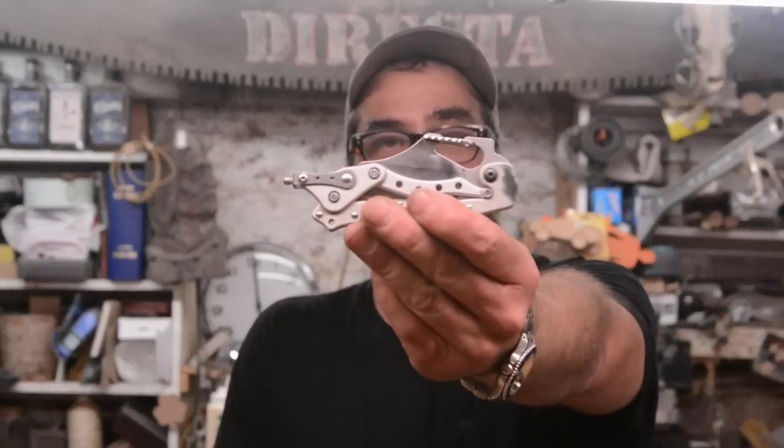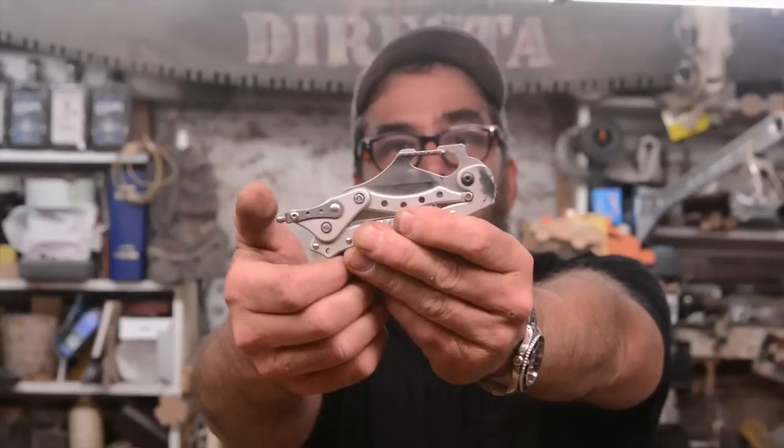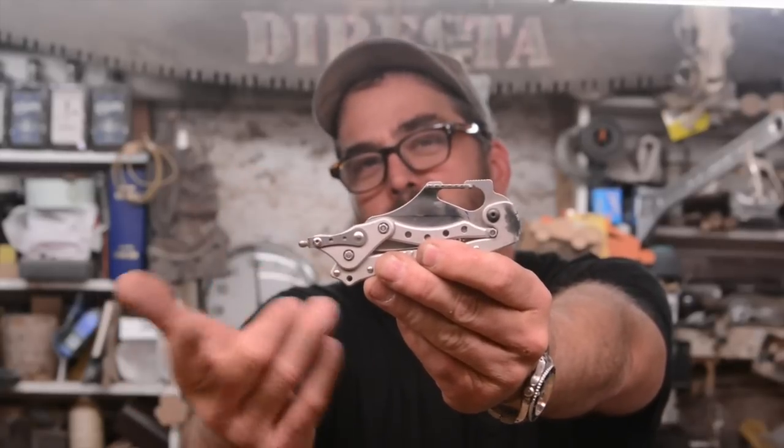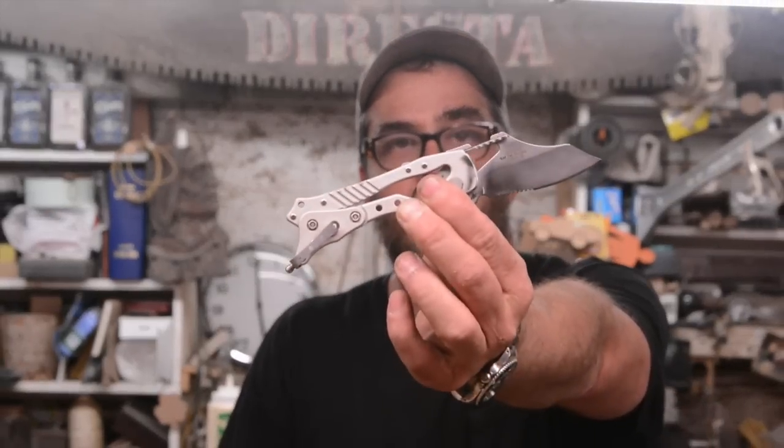This is a knife that was given to me by Bobby. Bobby in Louisville, thank you for this. I don't know if you lent it to me or if you gave it to me. I still haven't figured it out. Designed by G&G Hawk. It's a great knife for camping or whatever.